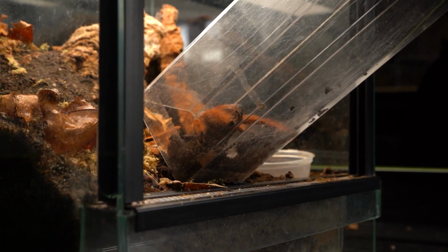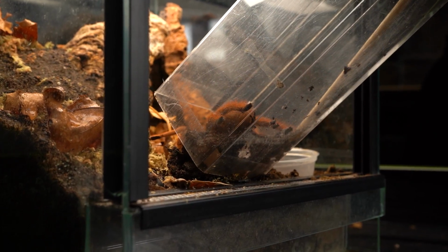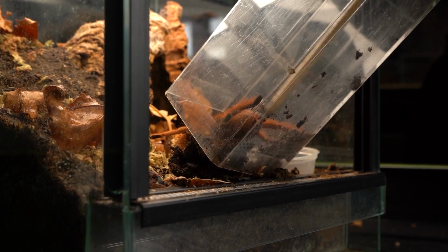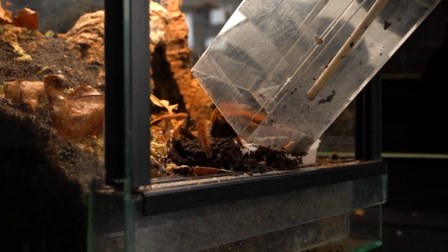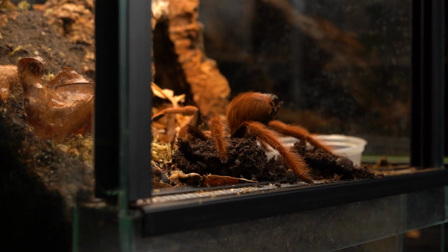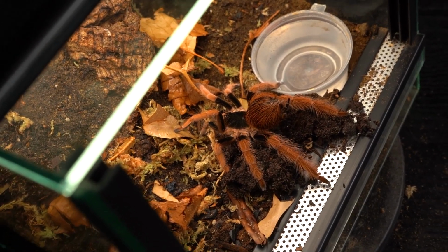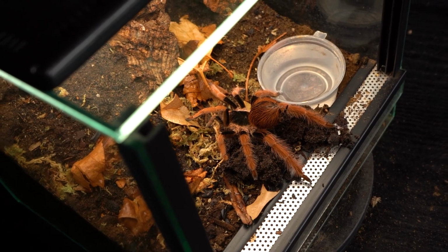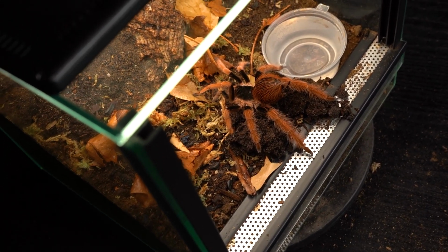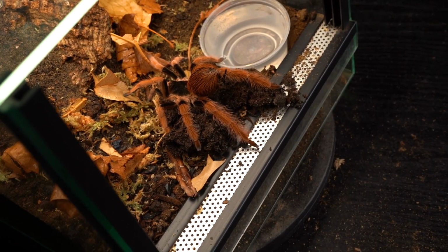Oh, she moved her foot. There we are. Can you not slide that out? There we go. Give a little shake. There you go, finally. Just look at him or her. I really love the colour on the carapace on these. And then you got them on the legs slightly, and then it changes colour as you go down. Look at that little foot in the water dish.